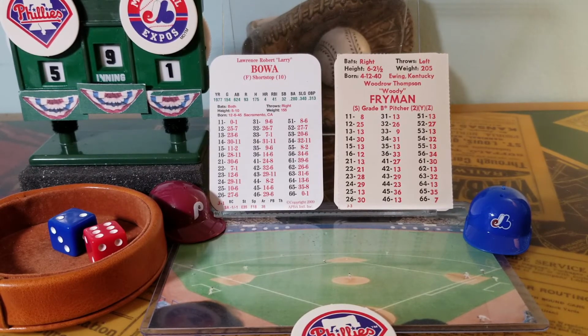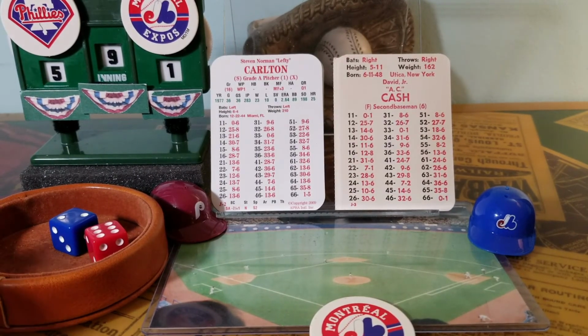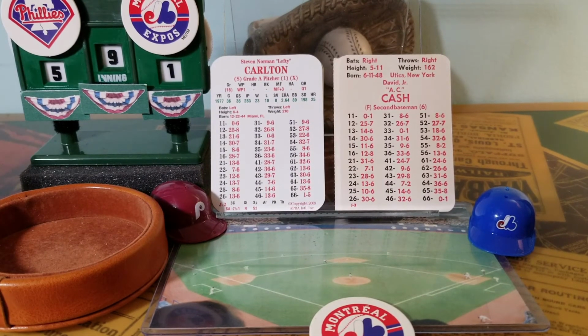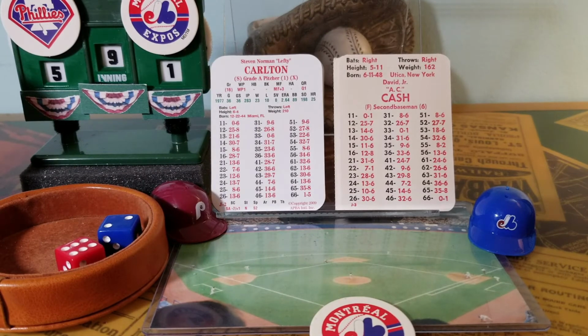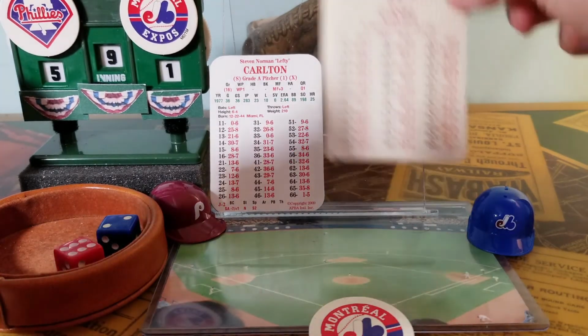Philadelphia 5, Montreal 1. All right, here is the Phils' chance to nail down Game 1 of the 1970s tournament finals. Dave Cash, Warren Cromartie, and Andre Dawson stand in the way of Steve Carlton. Here's the pitch to Cash. 26 is a fly ball to left field. Caught by Jay Johnstone. 1 down, only 2 to go.